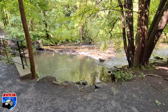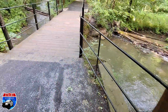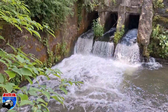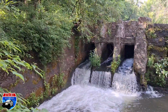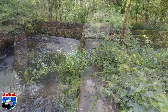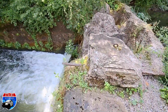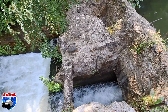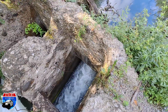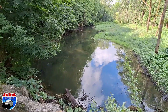The trail's really well maintained, and there's some real neat bridges and trees and scenery off the trail as well. Some of the best parts are these old stone walls. You can see how the businesses diverted the water over to their business and utilized the water for their electricity or whatever they were doing. It's so cool to see. And there were numerous spots like this.